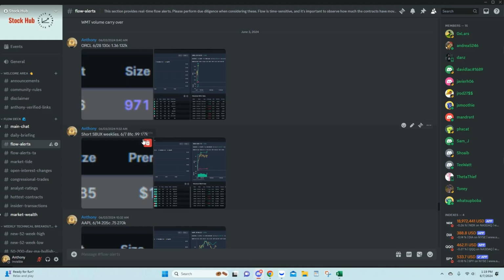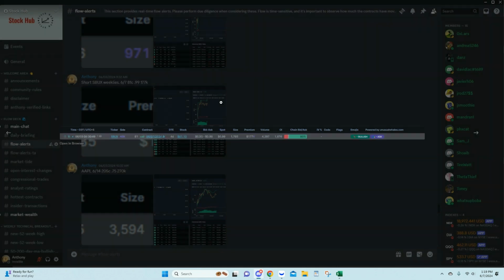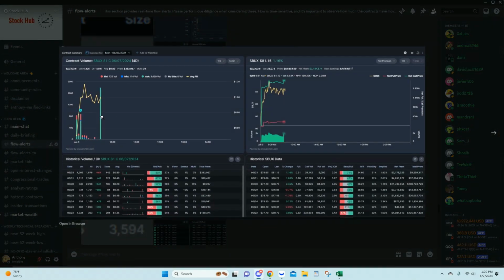So moving on here, next we had SBUX that expired this week. This was another good trade for us. Ask side SBUX 81 calls at 99 at the ask, 177K in premium. Pretty much ask side there. Looking at that bid side that you saw there where it wasn't the full 100%, obviously you can see some bid side stuff there, so that's what that was. Looking at the ask side candle that came in, huge whale there, and we had 1,700 contracts here, so there's that whale. Net call premium spiking again there as well.